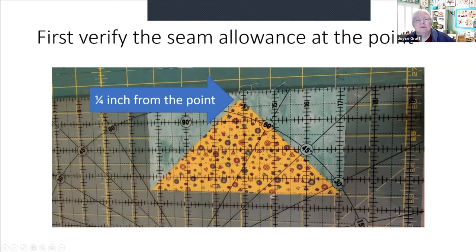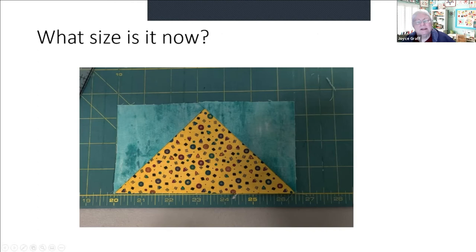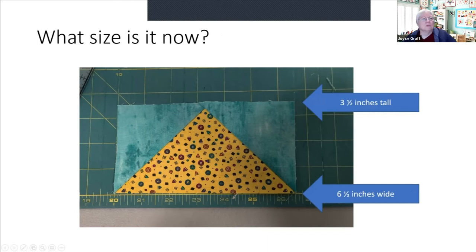Okay, so what size is it now? If I lay it on my board, you see I started at 20 and it's going to 26.5. So it's 6.5 inches wide and 3.5 tall. So that's 3 by 6. No, it's a 6.5. 6.5 by 3.5 is the way I made this one. Okay, so it is okay.